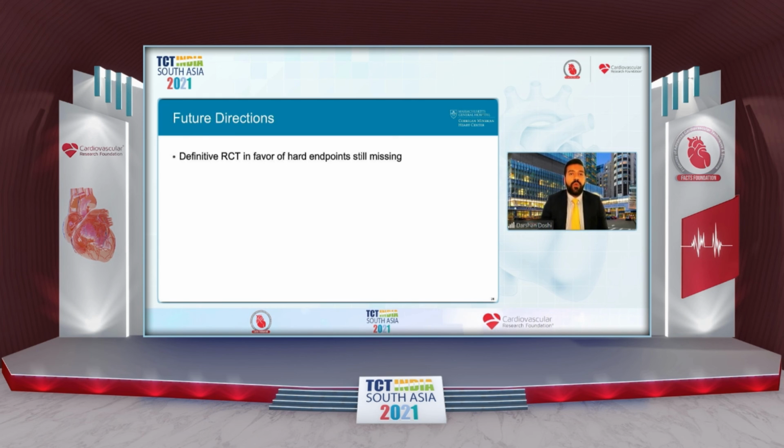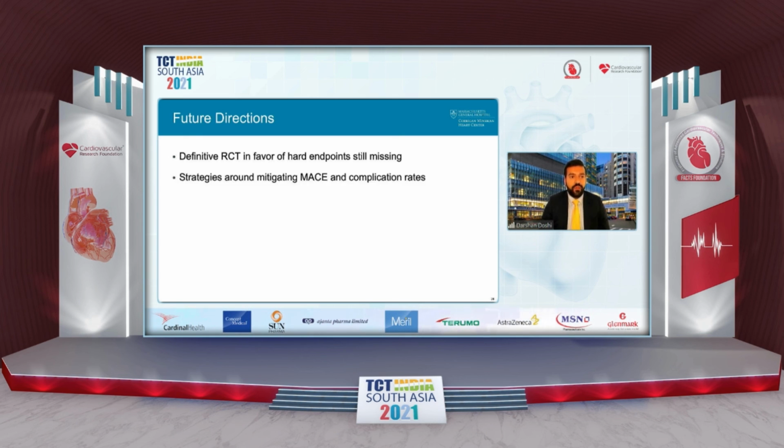But one of the things that you see that is still missing is a definitive RCT in favor of hard endpoints. So again, there are quality of life improvements. There are other secondary endpoints that may potentially be beneficial by doing CTO PCI, but we don't have one that shows a true mortality benefit as of yet. So ISCHEMIA-CTO is an ongoing RCT. NOBLE CTO is another ongoing RCT. And so they will hopefully guide us further.